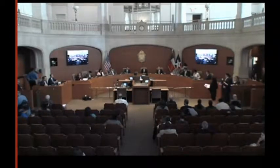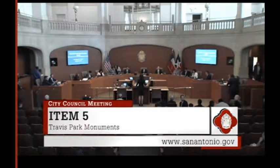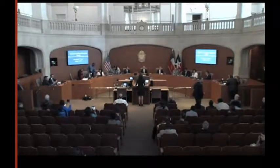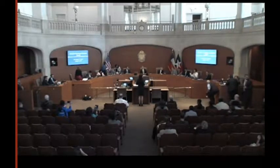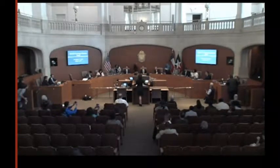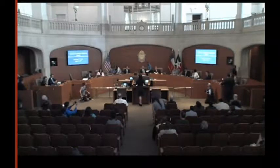Item number 5 is an ordinance authorizing A, the removal and storage of the Confederate Soldier Monument and 2 cannons located in Travis Park. B is the city to enter into contracts for the removal, transportation, and storage of the Confederate Soldier Monument and 2 cannons in an amount not to exceed $150,000. C is for the city to enter into a donation agreement with a nonprofit involved in historic preservation or education for the acceptance of the Confederate Soldier Monument and 2 cannons.